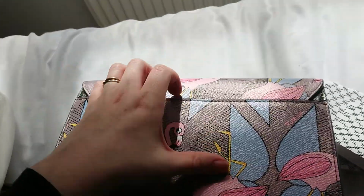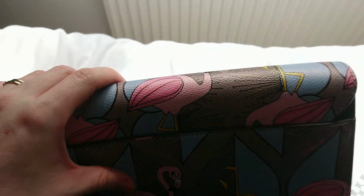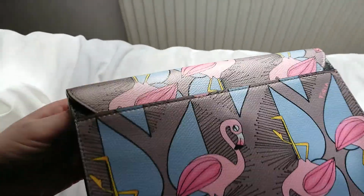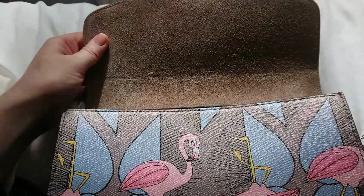I like the flap. I love the fact that it has this little slip pocket in the back. Quite often I like these kind of back pockets on bags because it's where I will put my phone, or I will slip my travel pass in there. And what's really nice is, I can fit everything I need for the day in a Furla Metropolis Mini quite easily. So to have the same kind of bag, but to have more space is fantastic.